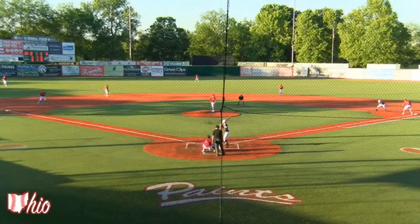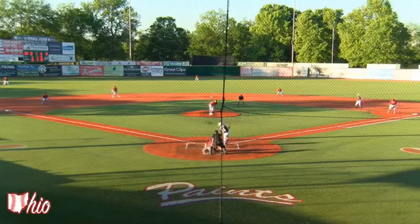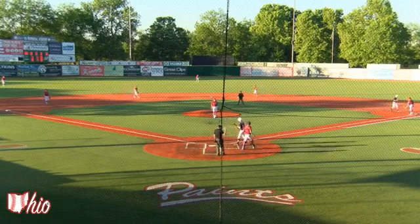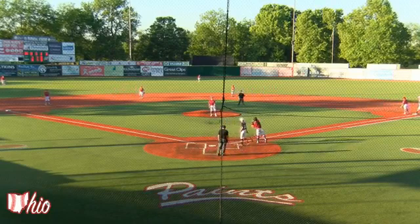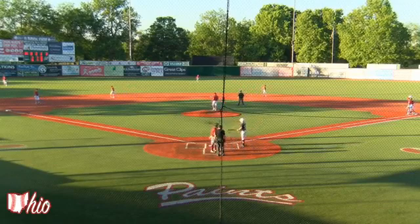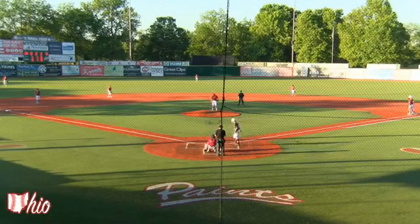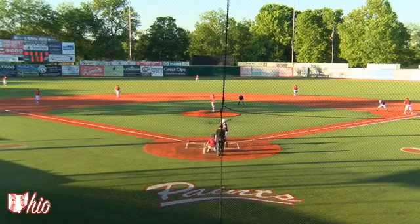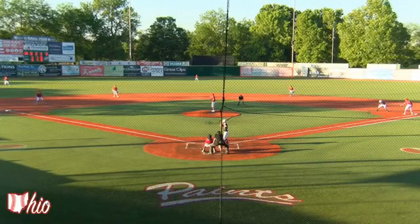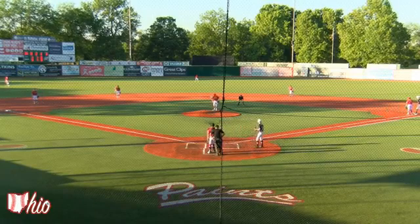Van gets a modest lead over there at first. Pitcher casually looks over, goes home. Ooh, swing. A strike. That was a wicked pitch. Inside, but a nice pitch nonetheless. Everybody resets. No balls, 2 strikes, 2 outs. Bottom of the second.